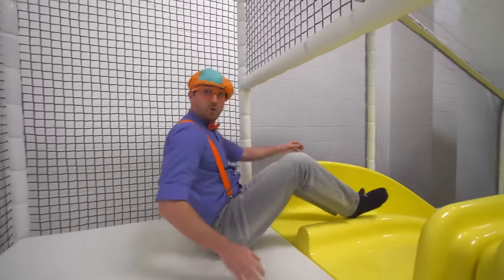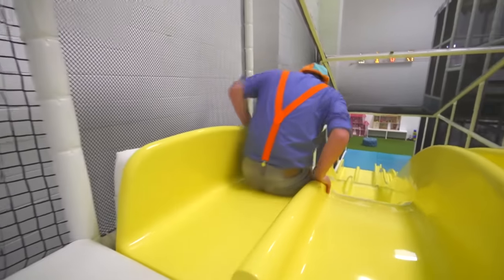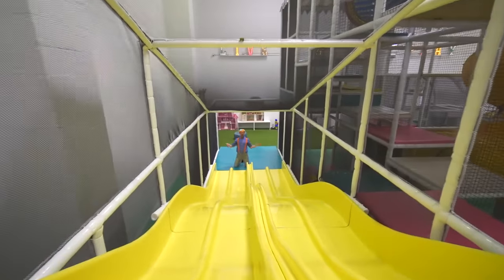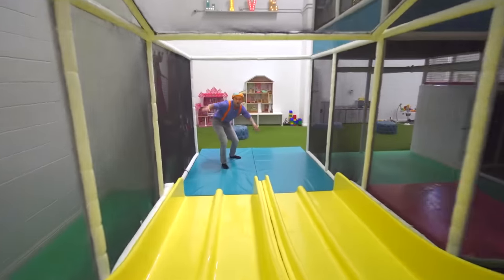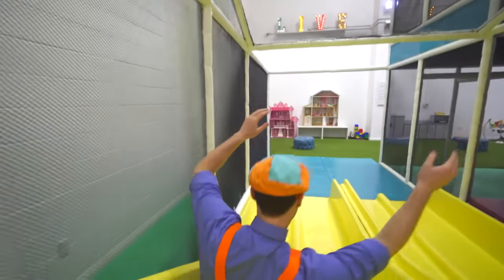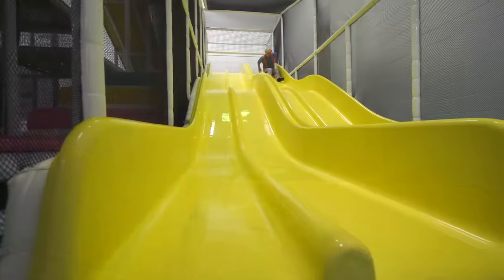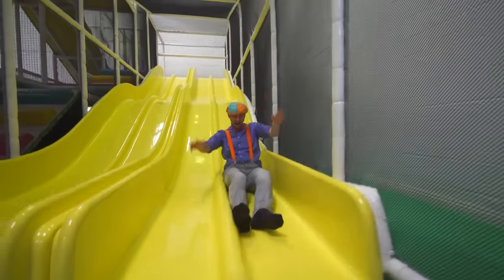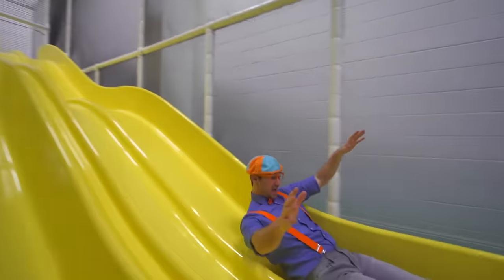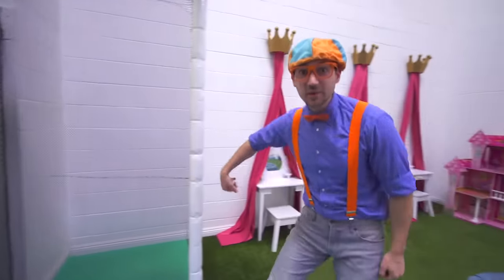Ooh. We're at the top of the yellow slide. All right, are you ready? Here I go. Okay, your turn. Yeah, whoa. Yeah, good job. Yellow slide was awesome! Ooh, let's see what else there is around here.